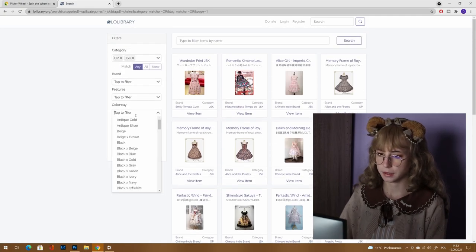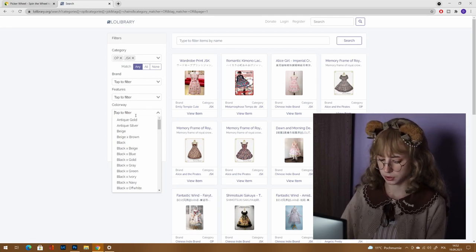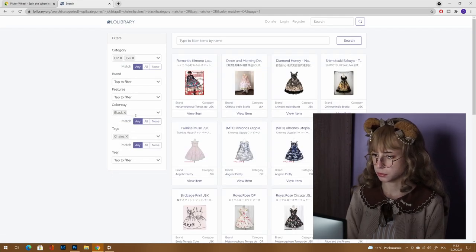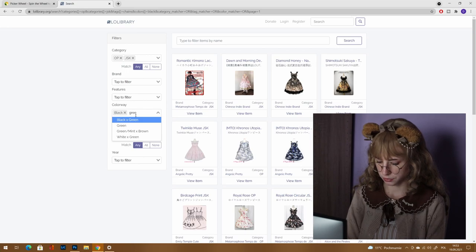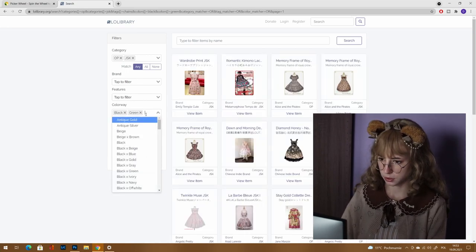I think the color would be like, what's a hip hop Lolita? I know, we can go with black, and maybe more on the dark side, maybe dark green would be nice. So let's go with green and maybe purple as well.